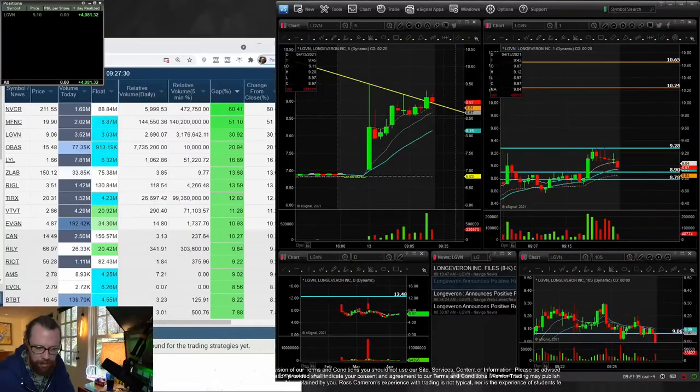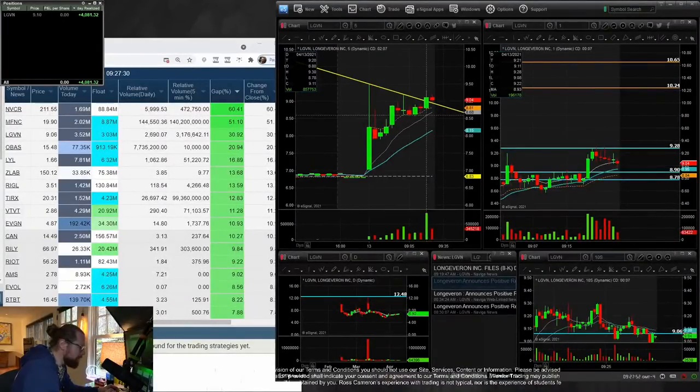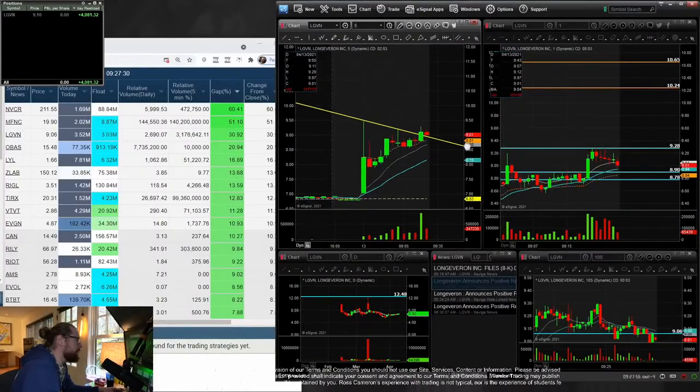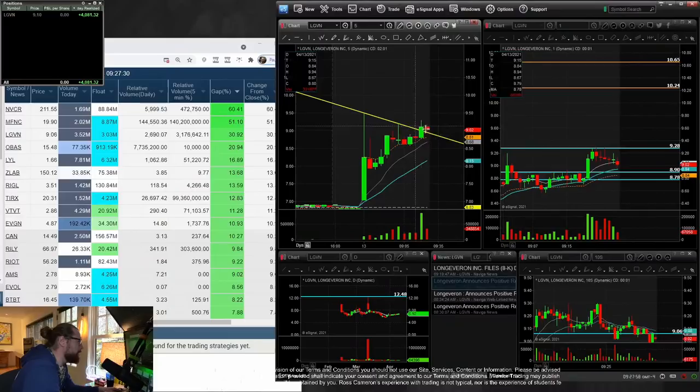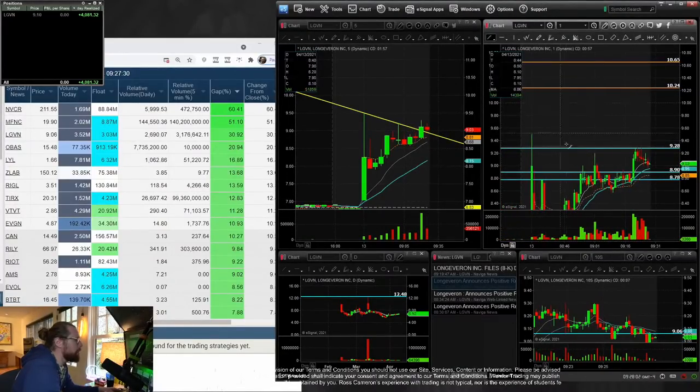I'll put up my disclaimer again here. So at this point, the VWAP is 884. So a dip off the VWAP, I'd be very happy with that type of entry. I'm not sure that it's gonna go down that far. This is probably going to be a 5 minute pullback where this retests the previous resistance, which is really close to it in this area, this yellow line.